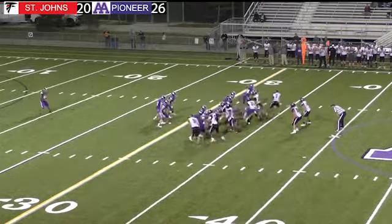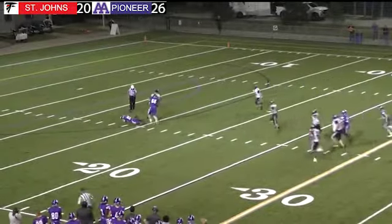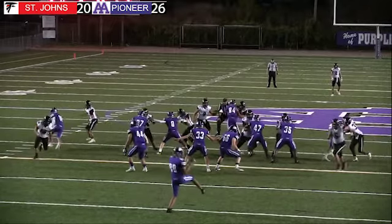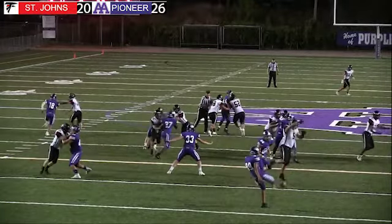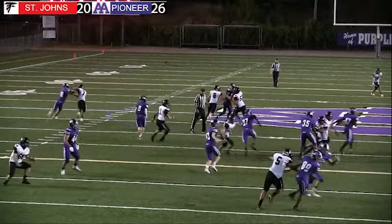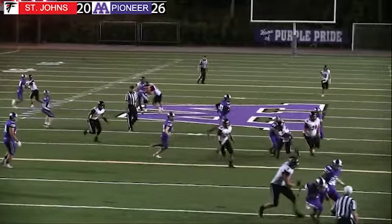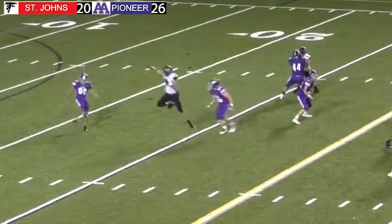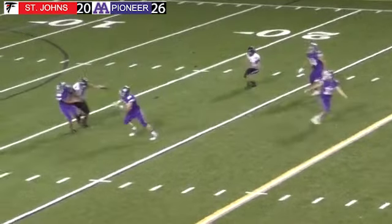Miller back deep. Anderson takes a high snap. That one blocked, as Anderson had to go and get it up high. The punt was blocked. Trustee fell on it wisely, but that is going to give St. John's the ball inside the Pioneer 15, right at the end of the ball, touching the Pioneer 15-yard line. 1st and 10 for St. John's.